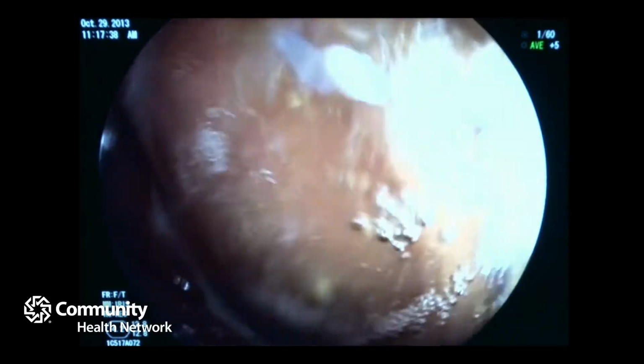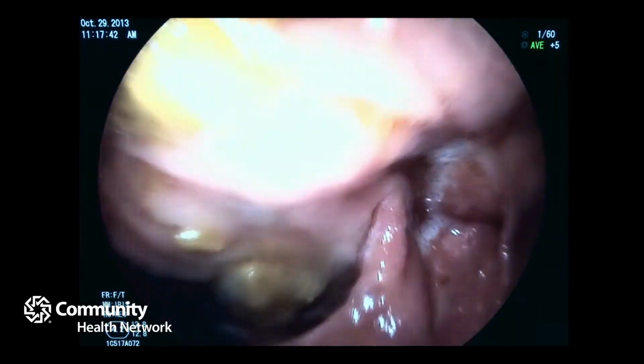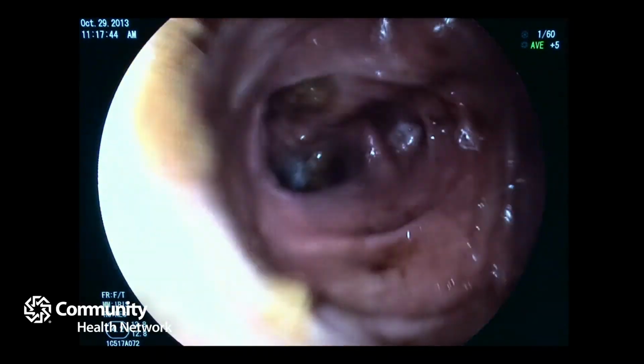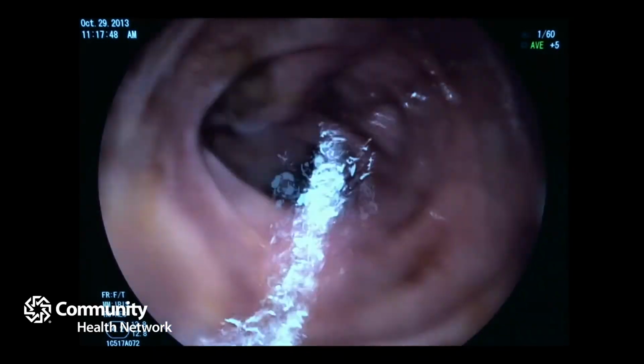And some people's preps are not like this. Some people have perfect, and other people are 10 times worse than this. Sometimes we'll just abort and say you have to come back the next day or the day after, because it doesn't do anybody any good to go through this without a quote clean bill. It didn't accomplish anything.